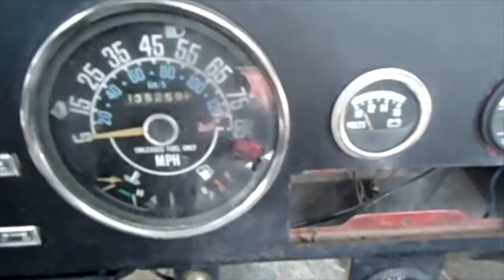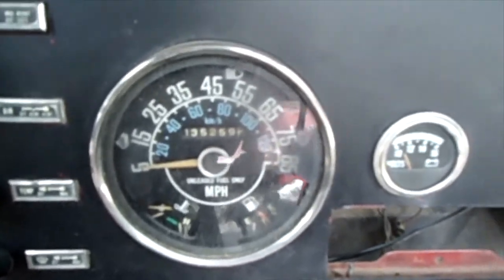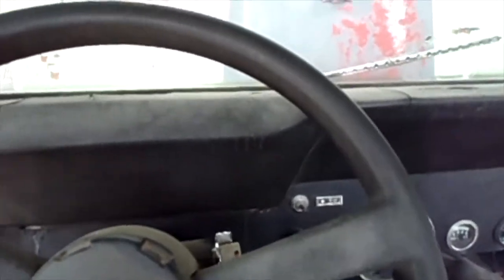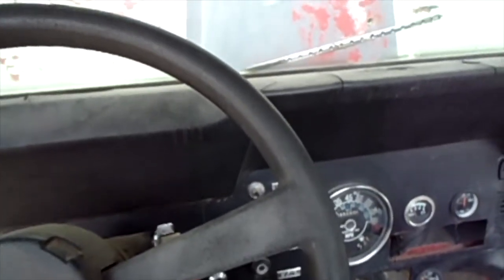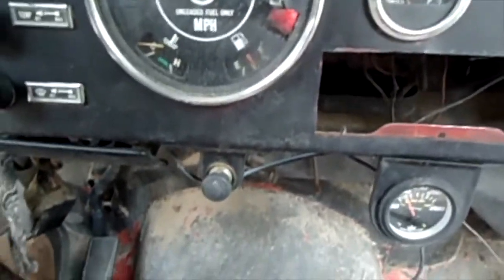Holy crap, does the gas gauge work? No. Gas gauge can't work. I can't be that lucky. I won't be that lucky. It's up to normal operating temperature. Does it move? Oh yeah, it wants to move. Why is the e-brake light on?